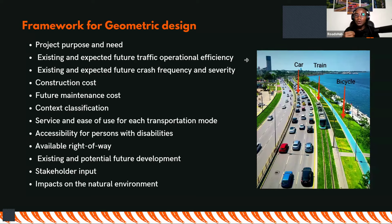There is the availability of the right of way. Most countries in Africa, and actually even in developed countries, are moving so fast to incorporate the different modes of transport. We want to have bicycle lanes. We want to increase accessibility to people with disability. We want to include the commuter rail. Does our right of way allow that?